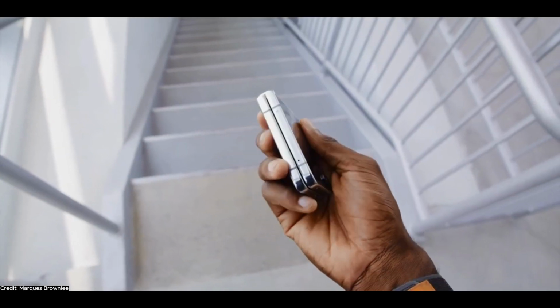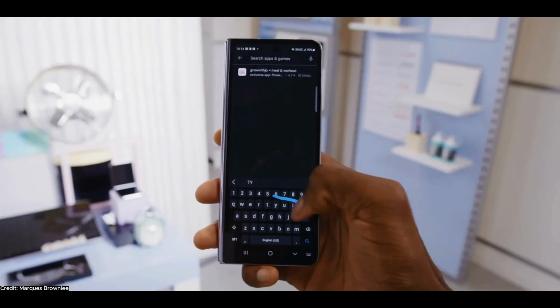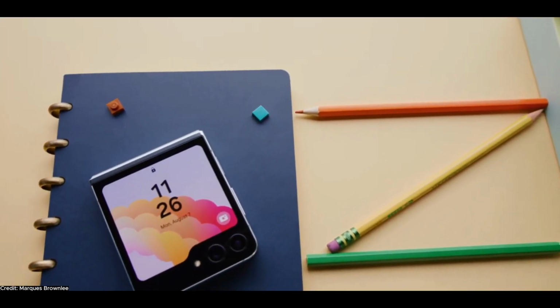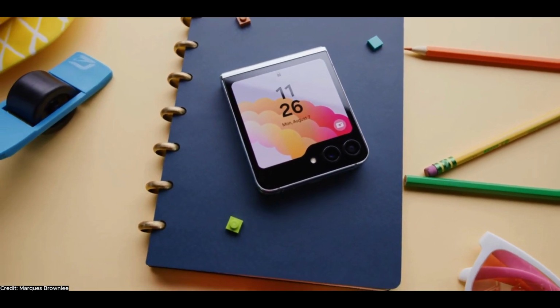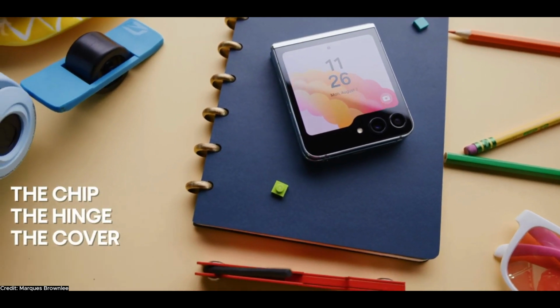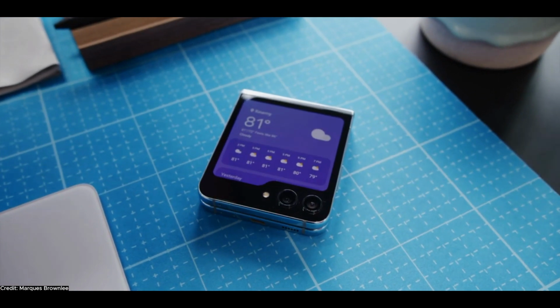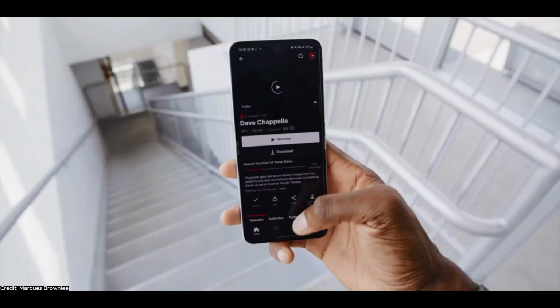The Samsung Galaxy Z Flip 5 is a foldable smartphone that was announced by Samsung Electronics on July 26, 2023. It is the successor to the Galaxy Z Flip 3 and features a number of improvements, including a more durable design and a faster processor. The Galaxy Z Flip 5 has a 6.7-inch AMOLED display that folds in half to create a compact device that is easy to carry around.